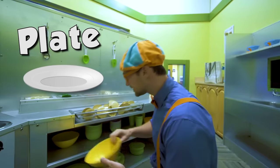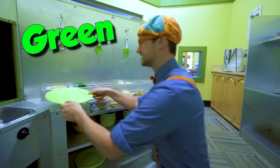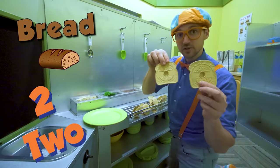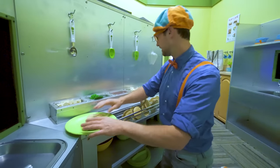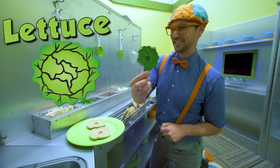We need a plate because you and I are gonna make a sandwich. Perfect. One green plate. Let's put that right there. Let's start out with some bread. See? Two slices of bread. One, two. Perfect. All right. Then let's put some yummy lettuce on there. Yum!